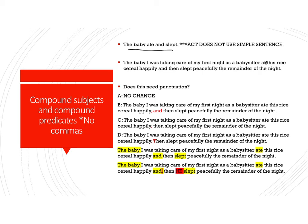It's the same sentence. All they have done is added phrases to describe. The baby I was taking care of my first night as a babysitter, that's just describing what they were doing. Ate this rice cereal happily. How did he eat the rice? Happily. And then slept, no comma goes there because this is a fragment right here. So it is essentially the same sentence. So no punctuation is needed in this sentence. It's no change. Do you see how they trick you?